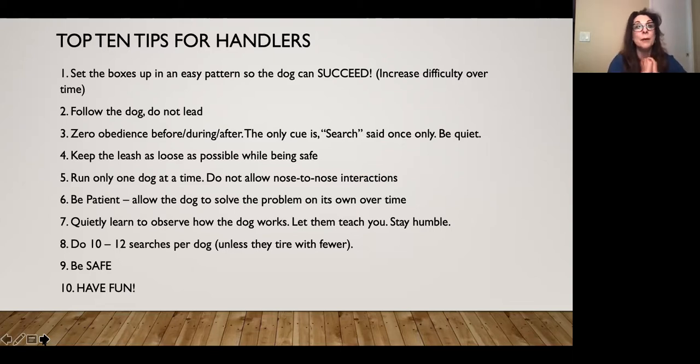And then just to end it up here, again to reiterate the tips for doing this: make it easy, follow the dog, don't lead them. No obedience because they know how to sniff. So we don't mark when they hit the odor. We don't click or anything because we don't want the dog to be into that operant mindset. We want them to flourish and show how they like to search. So we're quiet usually. Keep a loose leash, one dog at a time. Be patient, stay humble, have fun while you're staying safe.